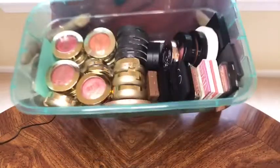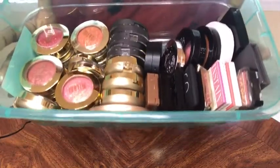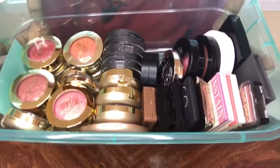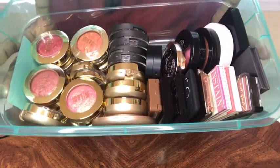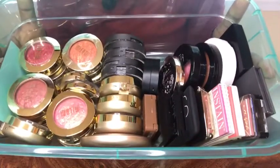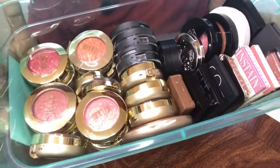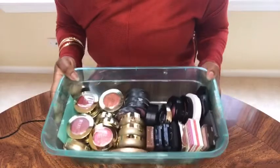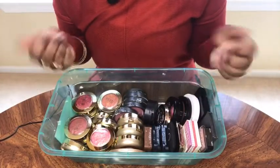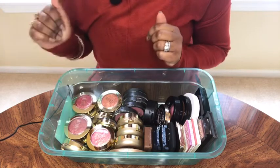All right, y'all, so here are all of my single blushes, and go ahead and pause this video and see if you can guess how many are in here. And are you ready for the number? I have 34 single blushes in here, and as you can see, almost half of them are from Milani. So I'm just going to take them out and show them to you, some close-ups. I don't have time to swatch any of them because we will be here all day, and I still have to show you my bronzers and highlighters.